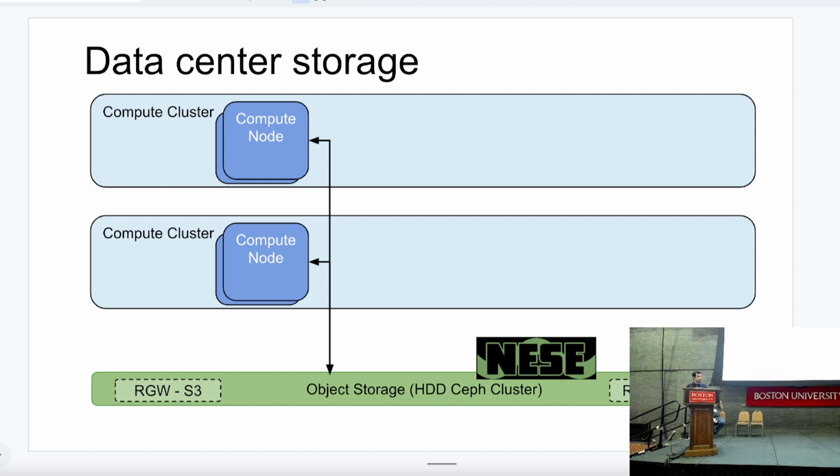In MOC, we found that the low speed hard disks used by NSE or other high capacity storage systems, in addition to highly oversubscribed networks, result in low performance storage. So this is the story of our over half a decade of research to serve most of the requests using local SSDs instead of backend low performance storage.